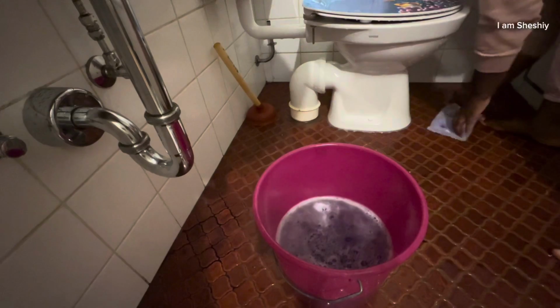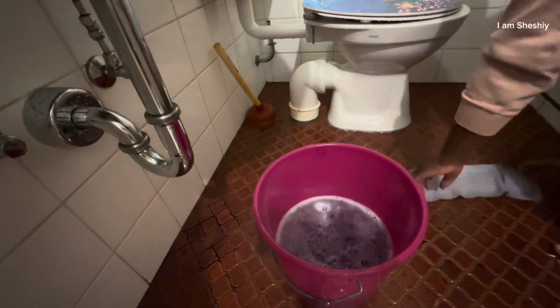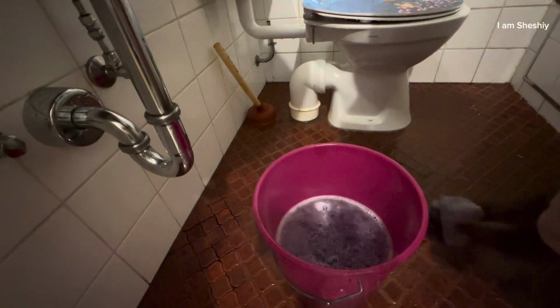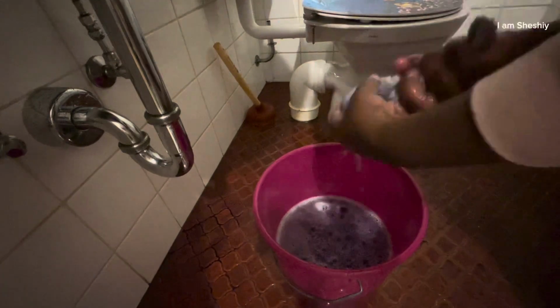So that I can easily see any missed spots, and I don't know, I just got used to it when I was in Kenya. Yeah, if you're new here, you don't know I was born in Kenya, raised as well, then moved to Germany when I was 19ish. Yeah, in Kenya we used to do this.